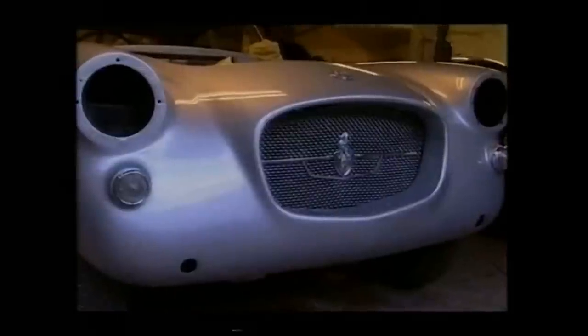Axel's work will be closely scrutinised by the concours judges. The grille must be absolutely level. The headlamps must fit perfectly square onto the bodywork. A few millimetres out, and the car will end up boss-eyed.